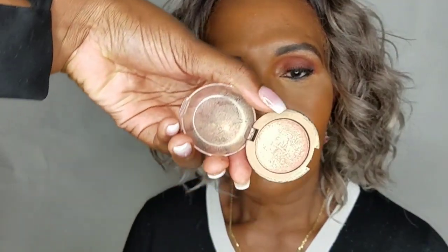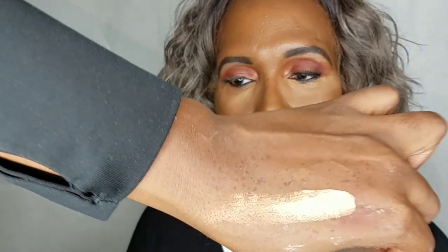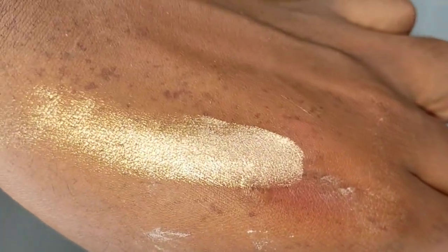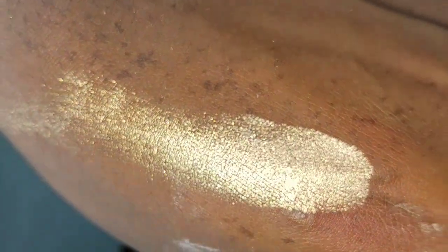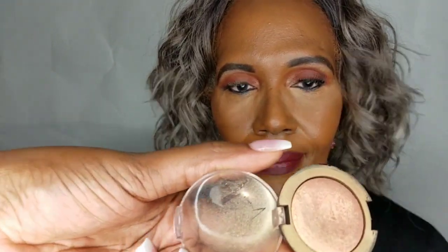Okay, here it is. Look at that, I'm going to just swatch it for you so you can see. Do you see how pigmented that is? I'm actually impressed. That's just one touch, and I've had this for a while. Look how pigmented that is. This is an eyeshadow, so I'm amazed. I mean, it's under $3, so it's cheaper than buying those expensive highlights.